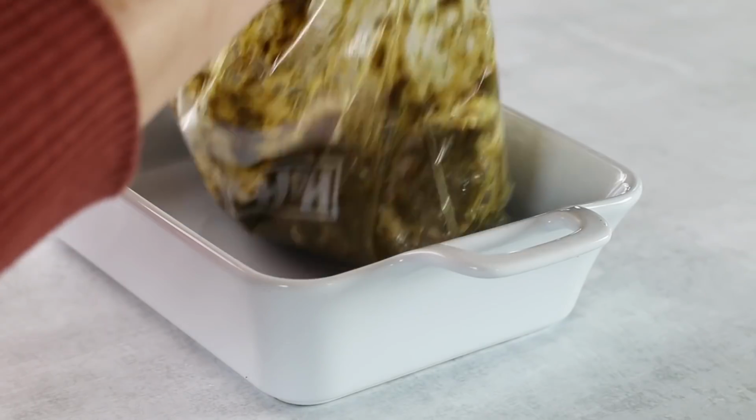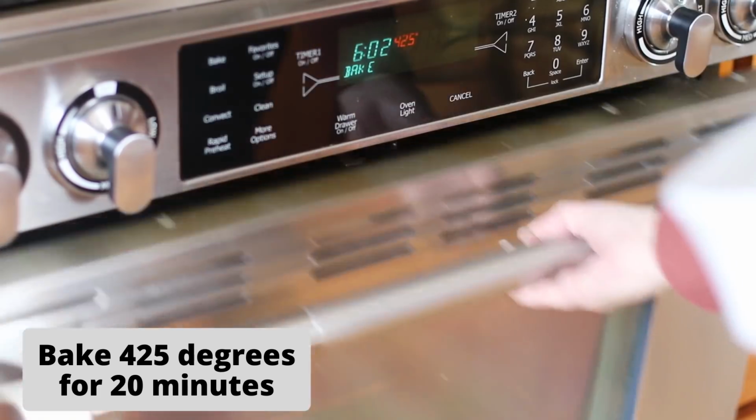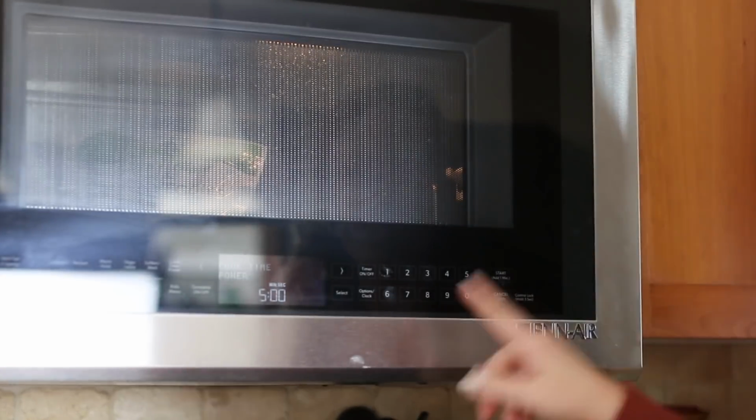All we do is just dump my ingredients from the Ziploc bag into a baking dish and bake it in the oven. Along with the pesto chicken, I'm also gonna just pop into the microwave a freezer bag of cauliflower rice and some broccolini.